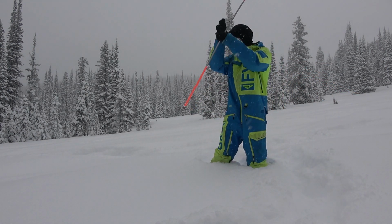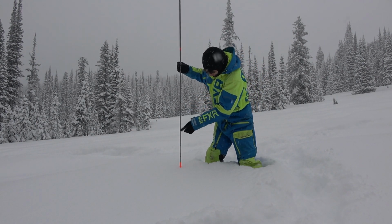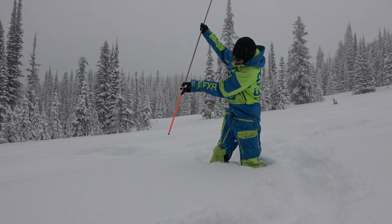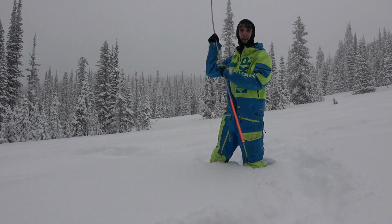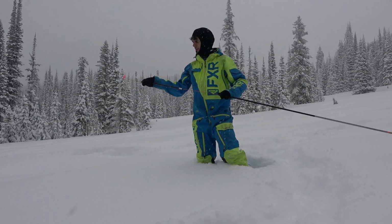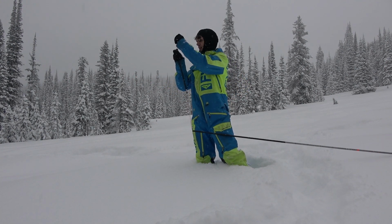I don't know how much fluff is on top. It's about that much. I don't know how much that much is. Looks like about 14 inches. Yeah, something like that. Not too bad. Finally getting some snow. Definitely more than I thought was going to be up here today. So this is good. We cannot complain.